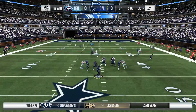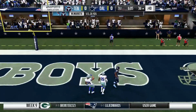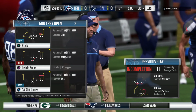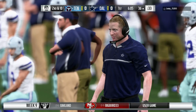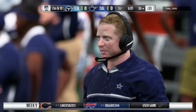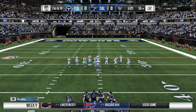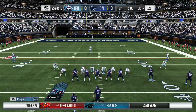On 1st and 10, here's Mariota. Uncorks one for Davis. So they took a shot on first down but couldn't connect. Well, that certainly looked like something that they discussed all week in practice getting ready for this one. Take the big shot right out of the gate. At worst, you'll open up the defense a little bit, loosen them up, have them back on their heels. They'll try again from the 36 on 2nd and 10.